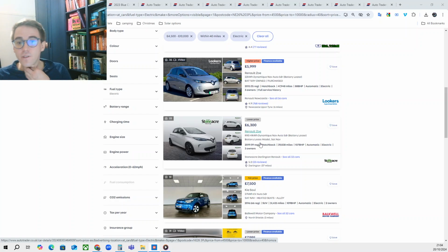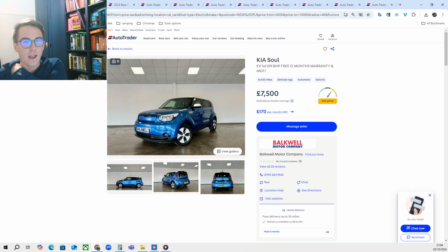This one's only 5 years old, so that is very fascinating. And you're getting a Kia Soul coming in. So let's have a look at these.